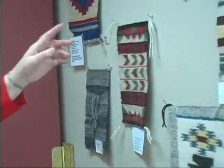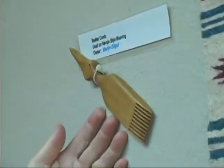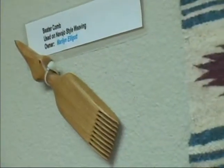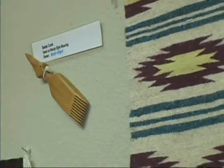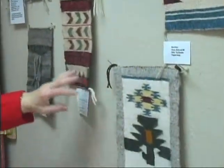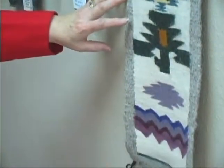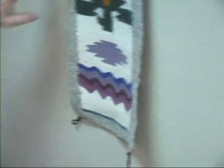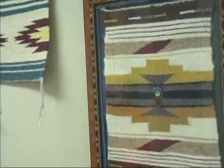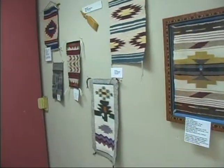So up here we have a beater fork, which is used in beating down the fibers or the wool. All of these are made from wool. All your Navajo style blankets are made from wool, whether it be natural colors or whether they be dyed with natural dyes. And these are done by people that I have introduced to the Navajo style weaving.